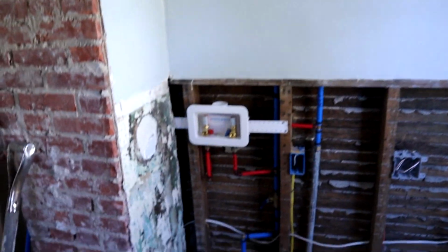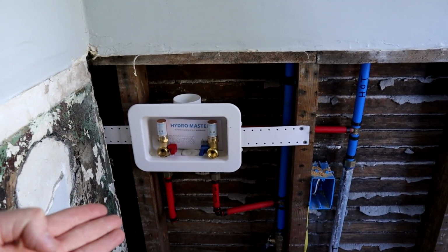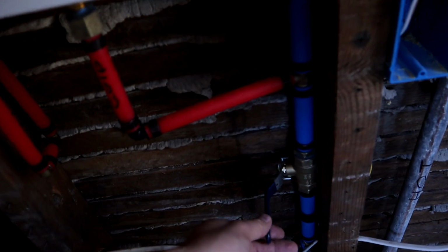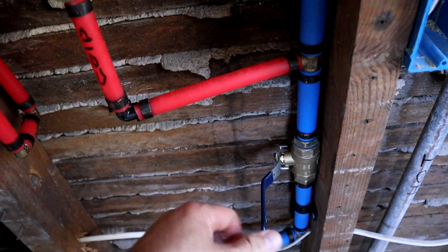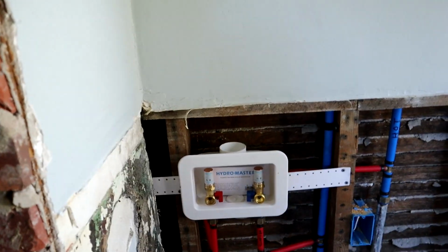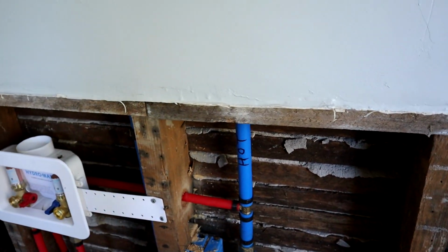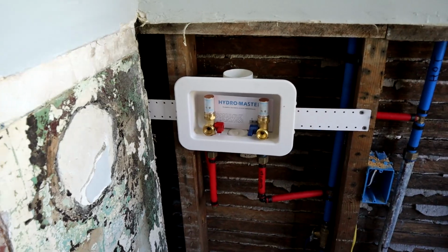It's gotten done. Here we go. There's our hot and cold hookup for our washing machine. And there's our main water supply cutoff right there. We're gonna have access right there so you can get to that. And then that's up there really good. Our drain line is gonna be right here. Our stud vent is gonna be right here, somewhere like that. And that's what we got going on.